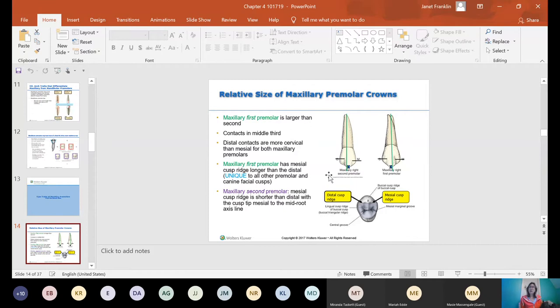So when you're taking notes, write down your exceptions. The maxillary first premolar has a mesial cusp ridge that is longer than the distal. And then the maxillary second premolar, the mesial cusp ridge is shorter than the distal with the cusp tip mesial to the midroot axis line. I'm going to show you that, but don't worry about that too much. I just want to show you what that looks like.